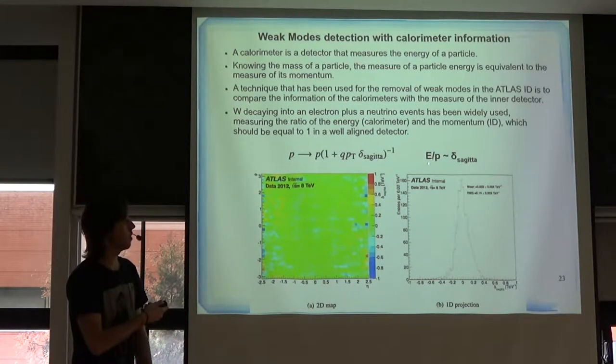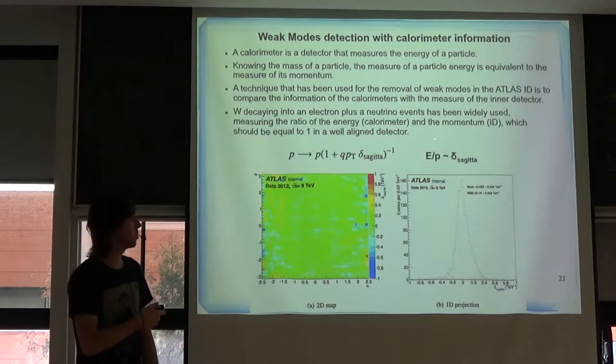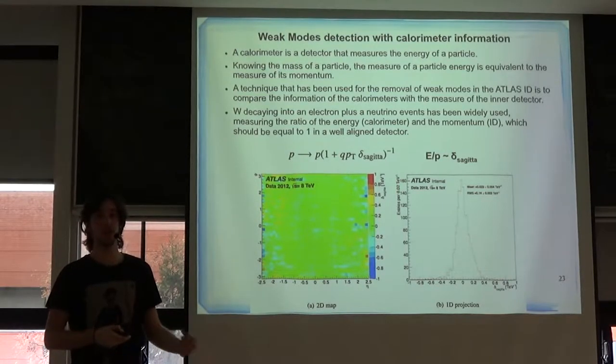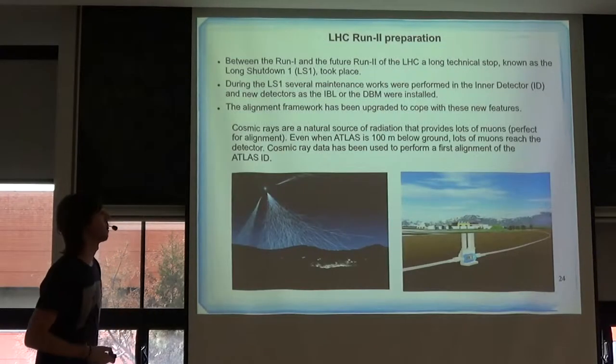One of the biggest good points for this method is that the deformation is proportional to the sagitta, while in the other case it was proportional to the square. So it's more sensitive, but on the other hand, you are comparing with an energy measured by the calorimeter that has a worse resolution than your tracking system. So you have to use both in the end.